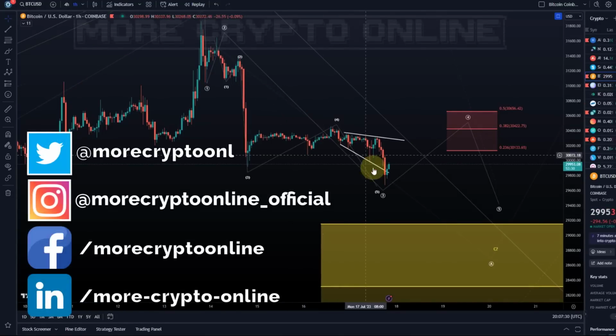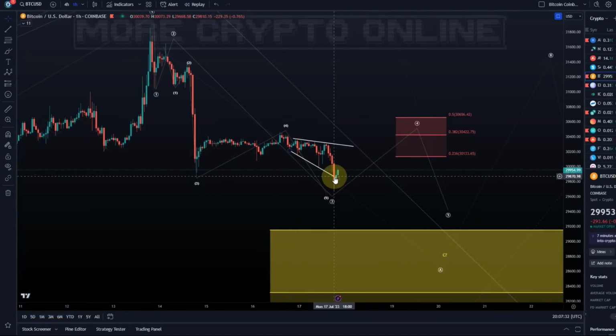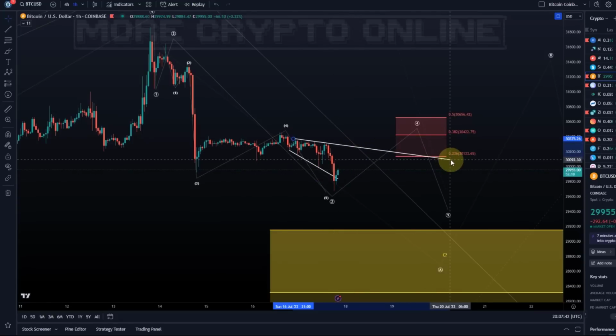Yeah, Bitcoin made that lower low that I wanted to see. It never really broke out of this pattern. So the pattern is still active, this descending broadening wedge. So I would pay attention to the trend line if we go higher now.